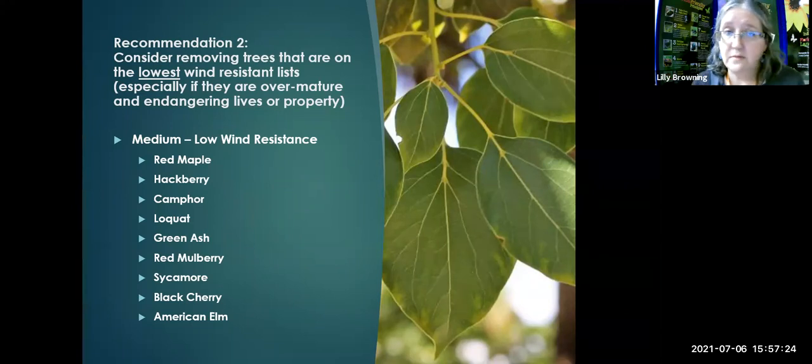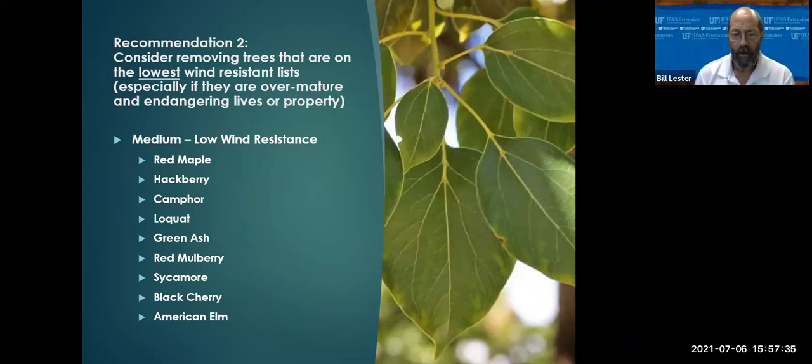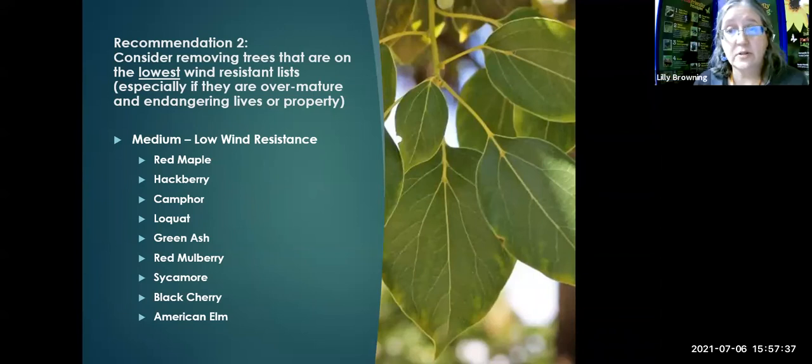And camphor is an invasive exotic, about the only invasive exotic on this list. But a lot of your cherry trees, even your cherry laurel, sweet gum, I don't even have that on this list. That probably would be one that is medium to low resistance because it breaks apart easily on a normal day. So things to think about.